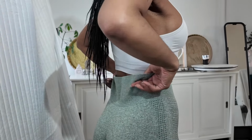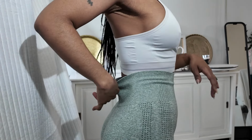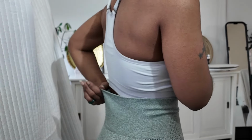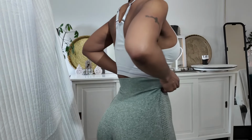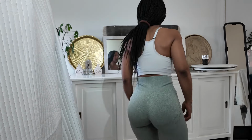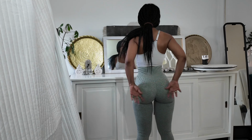Okay, this is the light green one, or whatever color this is. But this is what I was talking about. Do you guys see this? This is how most of the pants are on me. And then I'll wear it for like two or three times and then that's it. I'm joking. But yeah.